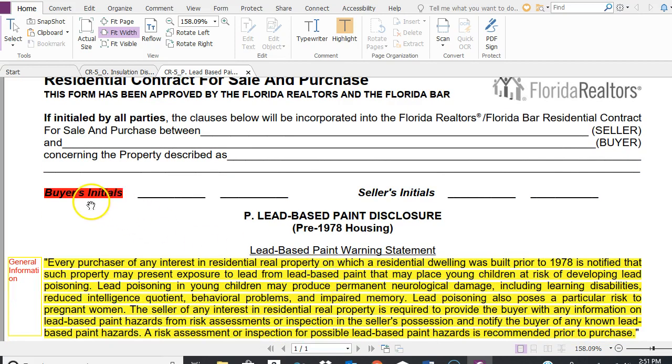So once again, let's take a look. I put the buyer's initials in red, and that was because we should not be having this filled out or initialed by the buyer at the initial part of offer if the seller has not completed it.